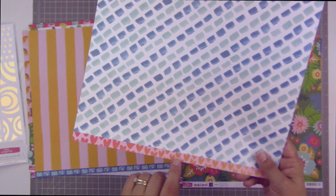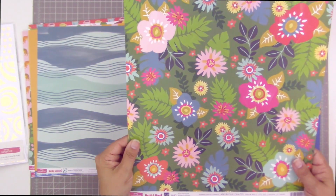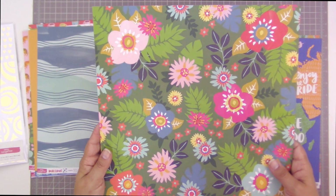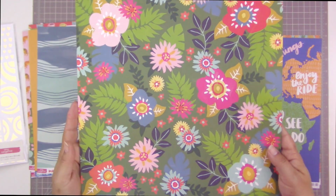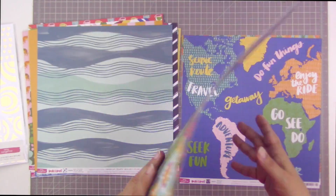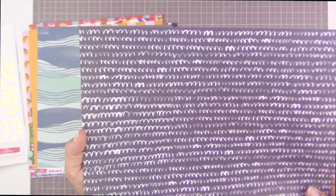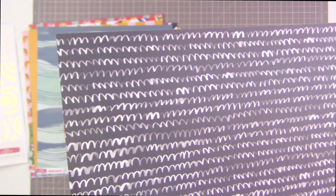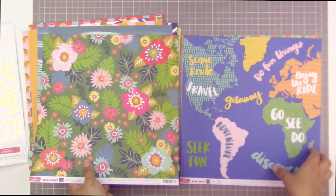With really cute hearts at the bottom. Then we have another floral, and it has a real jungly feel to it with these large leaves. It's a nice casual floral, I like that. And then another black and white pattern. This one has white scribbly lines on a black background. This is really nice. This will be nice to use for accents.